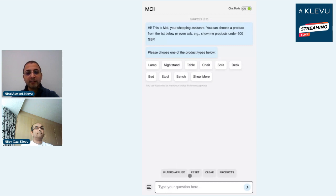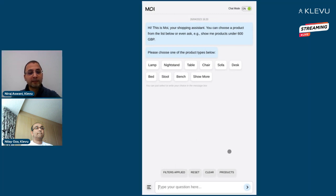Let's start with that. This is a furniture store, so I will be asking a few questions around searching for different types of products. My first question is a simple one: do you have sofas? As we can see, it's not just "sofa", but I'm forming a question. Somebody can ask, I'm interested in sofas, or we will look at more complex examples, but this is a simple one.